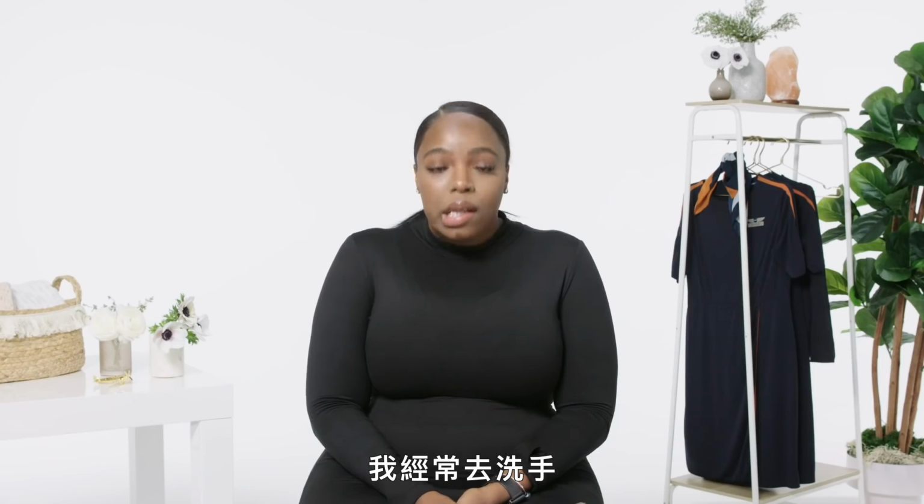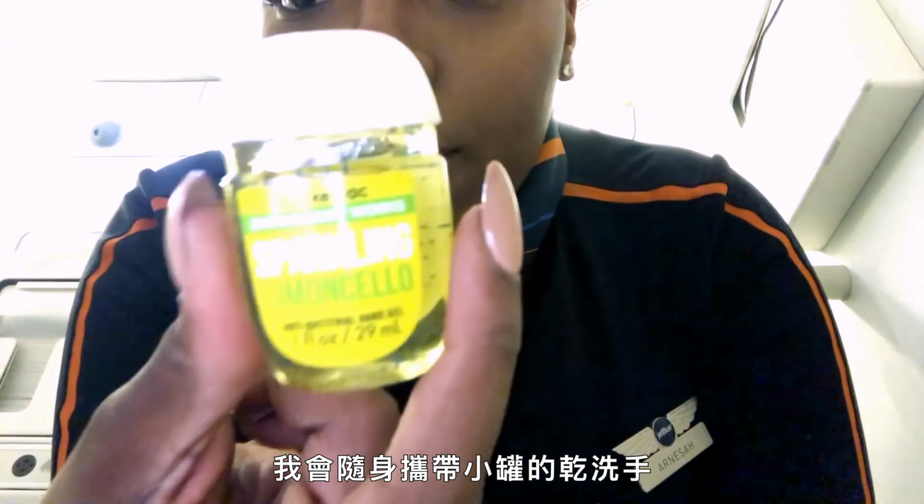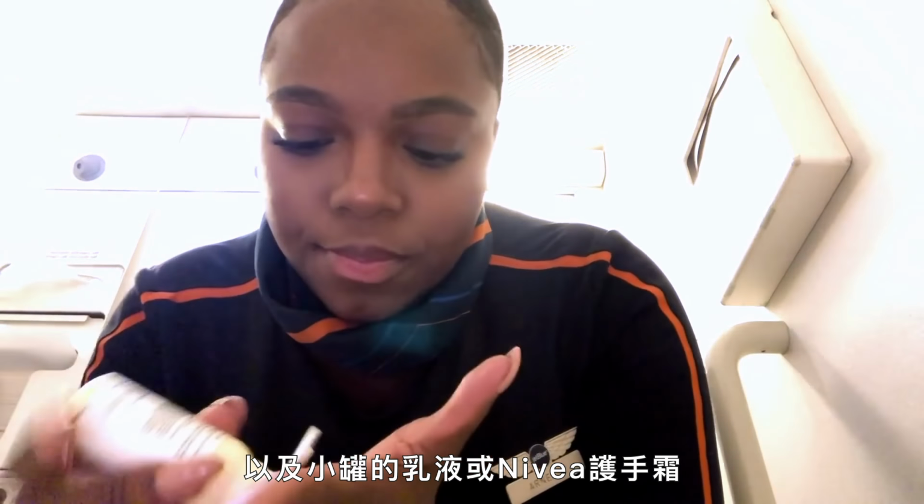I wash my hands a lot, like a lot. Every time I wash my hands, I apply lotion. I carry little mini hand sanitizers with me everywhere and little mini bottles of lotion or Nivea hand cream.